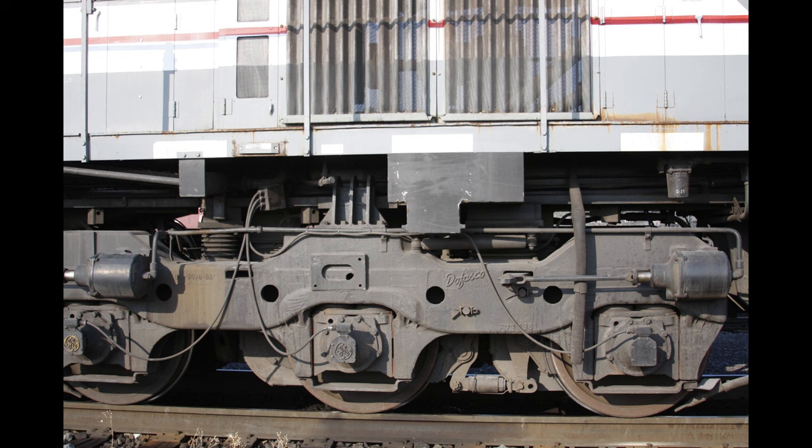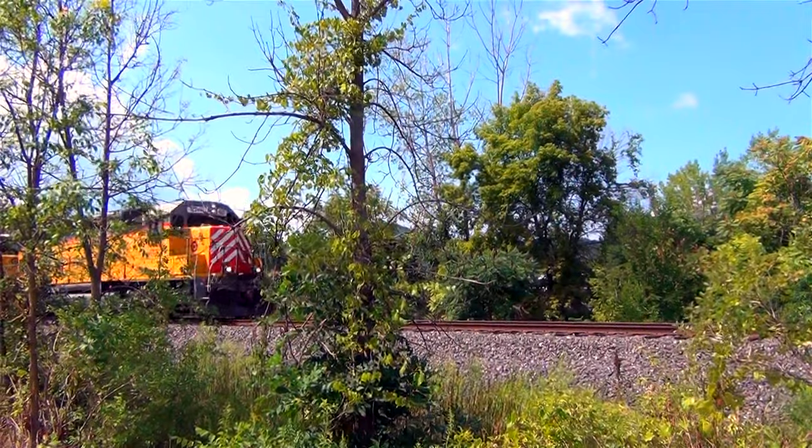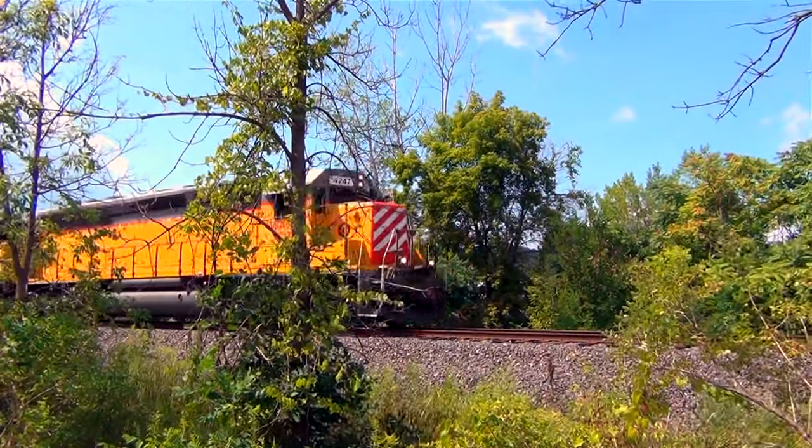local Delaware-Lackawanna short line. When I arrived in Ithaca, the crew had not yet come on duty, so I ventured further north to Lansing to get shots of the salt mine. And wouldn't you know it, as I was making my way south back into town, here came the Ithaca Central northbound on its way to where I just came from, with empties to be loaded up with more salt.